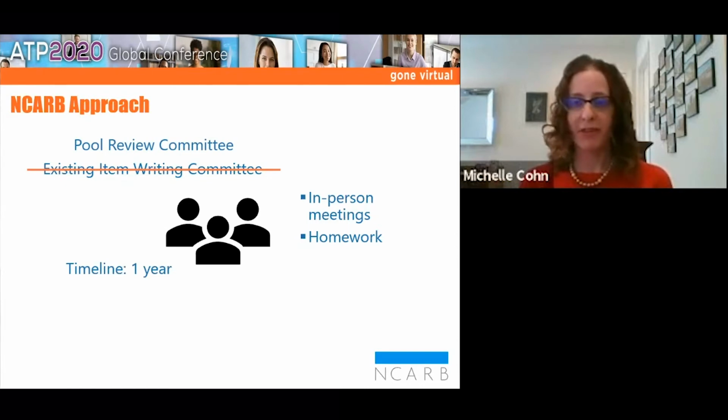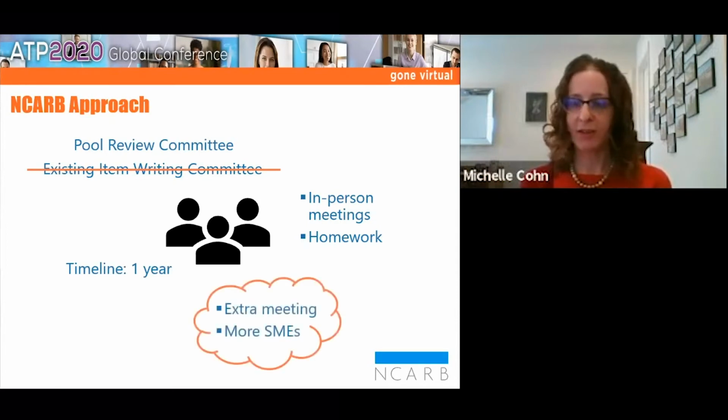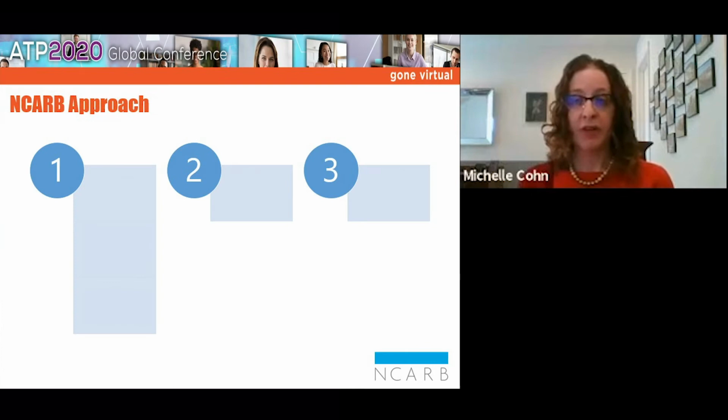So before we even got into a lot of the planning details, we decided we wanted to add an extra meeting to our schedule and add more SMEs to the committee just to make sure that we'd be able to get all that work done. Knowing that we had a large item bank to review, we decided to prioritize the items just to keep it easier to track the items and motivate the SMEs as we were moving through the process.